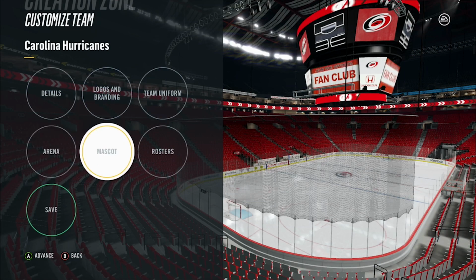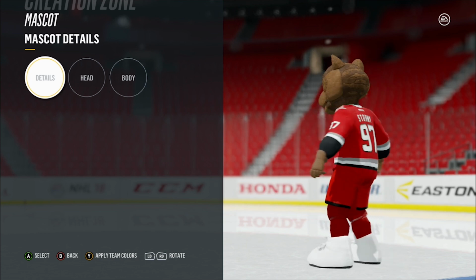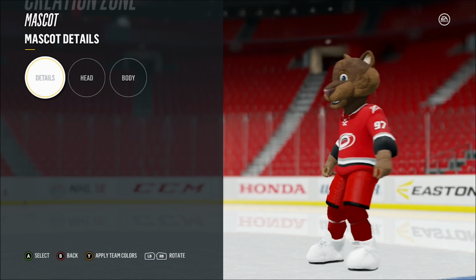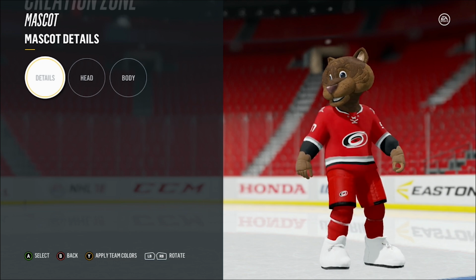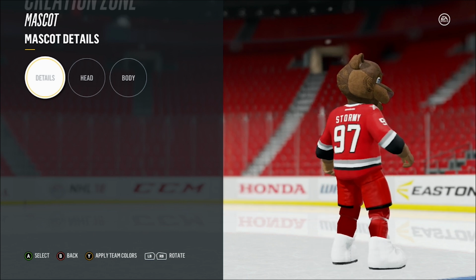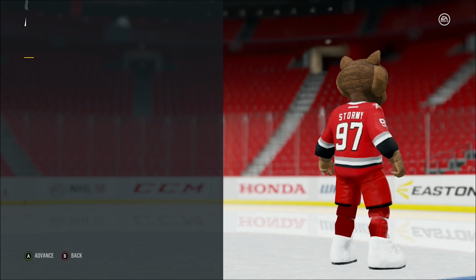Mascot wise, I also tried to make the arena look like the RBC Center because that's where they played. So their mascot is Stormy. It currently still is Stormy, but this does not look anything like Stormy, as I could not find a way to make Stormy look like Stormy. He's actually like a pig, I think. I don't even know. So this is Stormy the mascot, and I put 1997 because I think that's the number that they actually put for him, because that's when Carolina came into existence, in 1997. So that is the mascot.